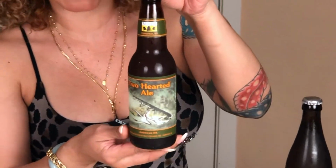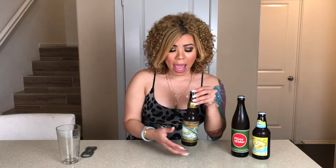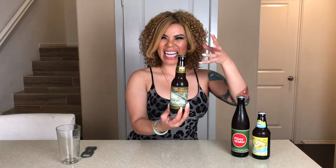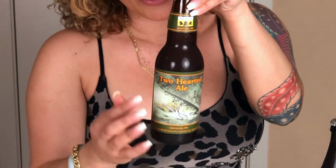The first beer is called the Two Hearted Ale. This beer is an IPA and it is from Michigan. It is named Two Hearted Ale after the Two Hearted Michigan rivers. And as you can see right here, it displays a fish. I found it kind of different, it's not the typical design that I'm always looking for. I'm assuming it's because they probably have a lot of fishing in those rivers, and that's why they wanted to show that this represents the river.